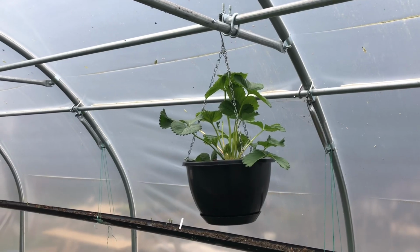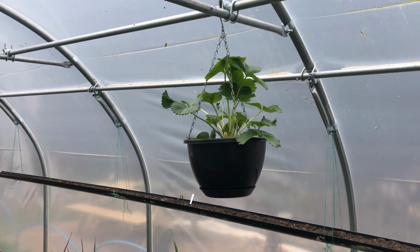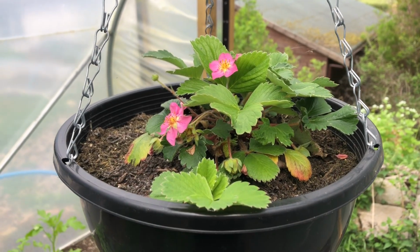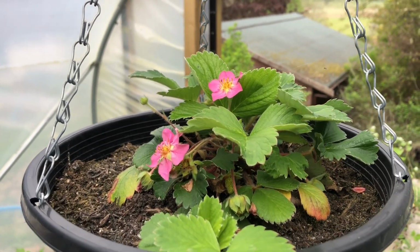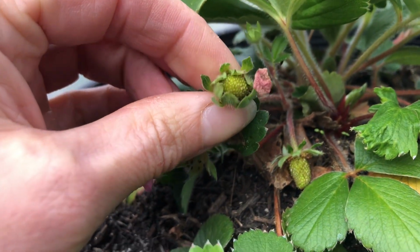I tried to utilise some of the headspace with some baskets of strawberries, but I just don't think we get enough sunlight to ripen up those strawberries, so I might have to put them outside to get a bit of sun on them.